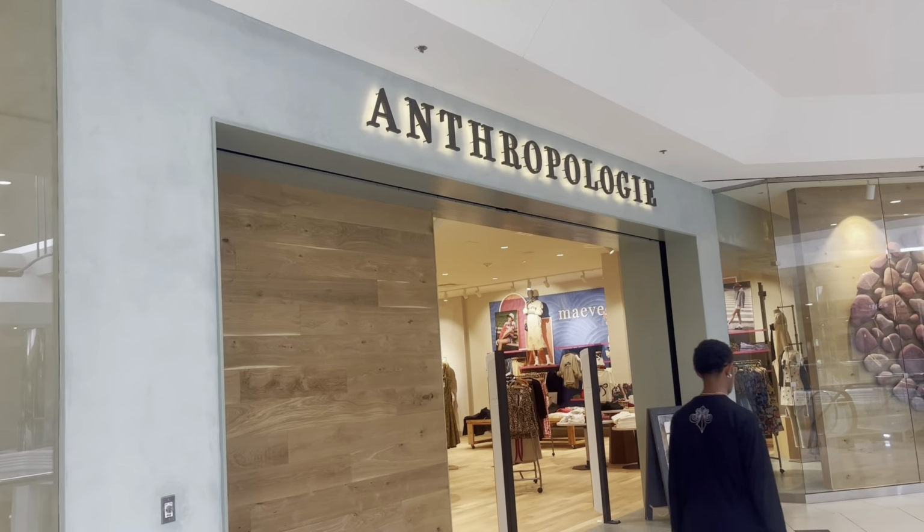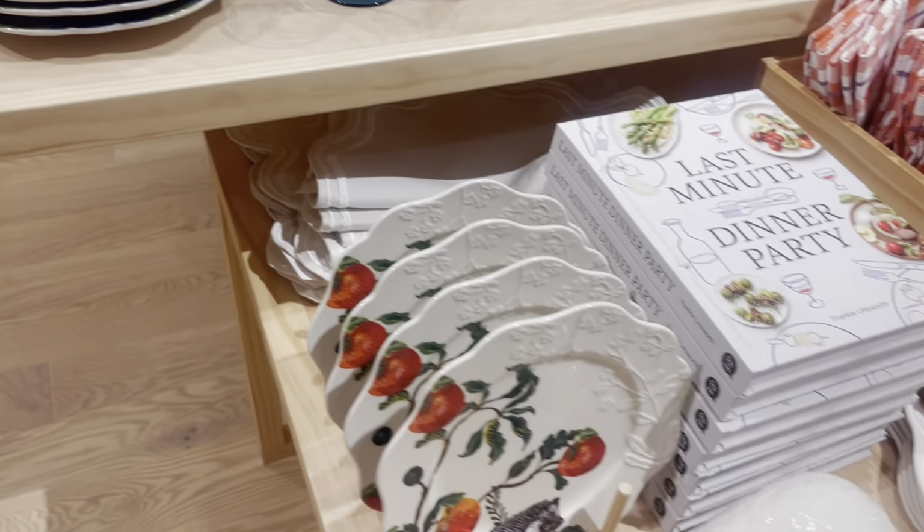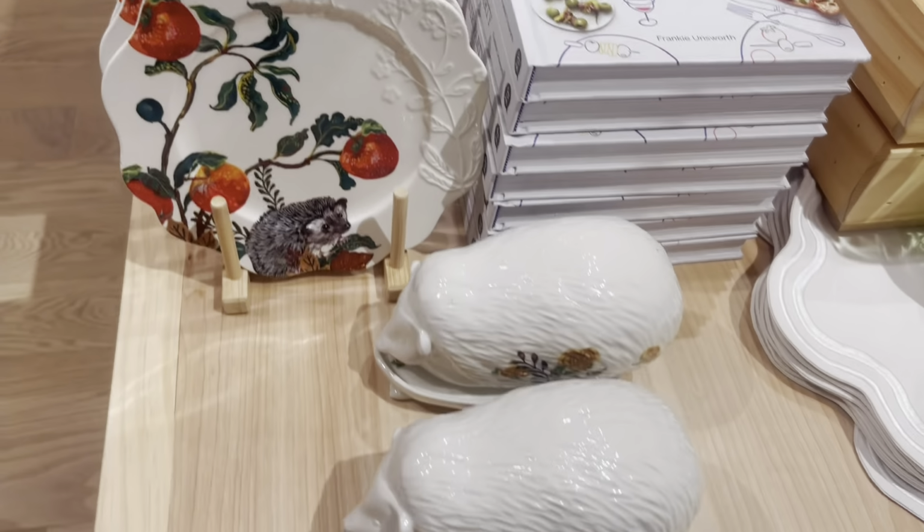Now, when you think about Anthropologie, you may think about apparel like clothing, shoes, jewelry, things like that. And they have that, but they also have home decor. They have furniture. They have a lot of things, entertainment items, all kinds of things. They actually consider themselves to be a full service lifestyle store. So they sell a little bit of everything.